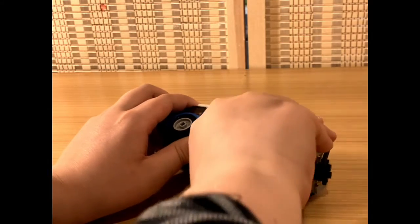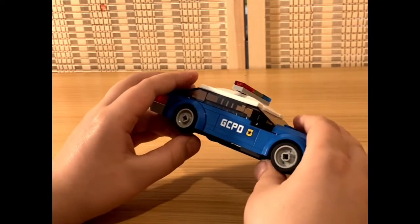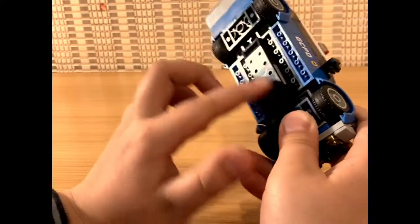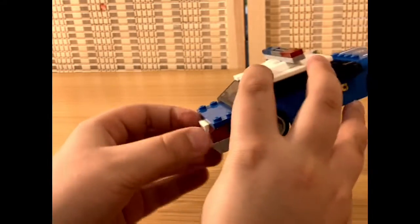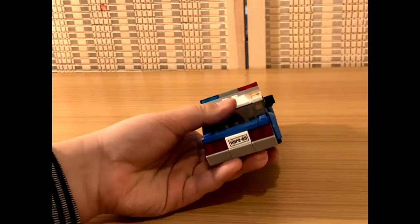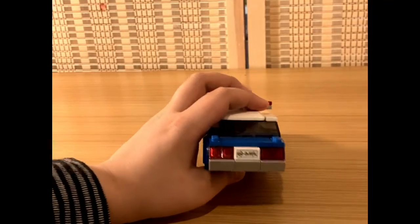We got these relatively new pieces for wheels. Traditional car underside piece. Well, mostly like car thing. And oops, I actually applied this sticker upside down, as you can see. Let me just fix that real quick. And there we go.